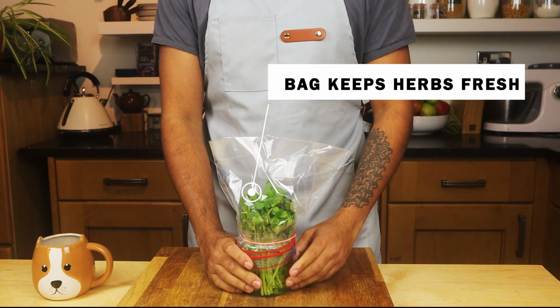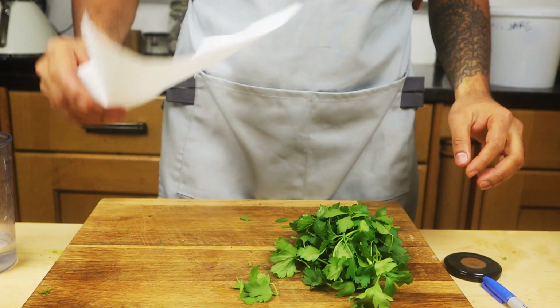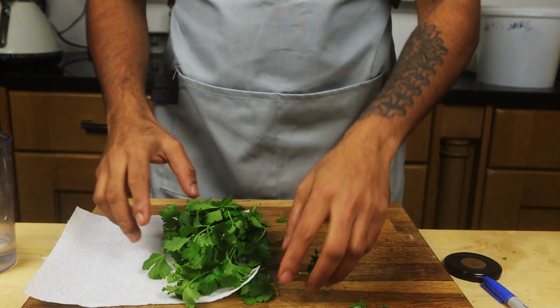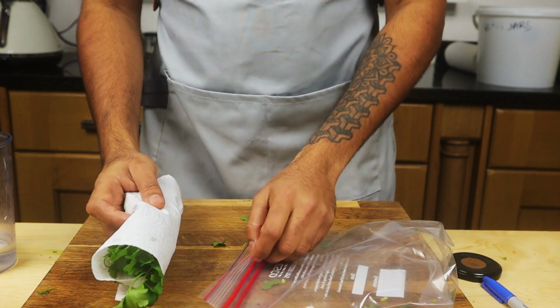And this will keep the herbs from drying out in the fridge. And make sure to recycle those jars and plastic bag every time. What you could also do is use a dry paper towel to roll it and put it in a freezer bag, but this is less effective than the previous method.